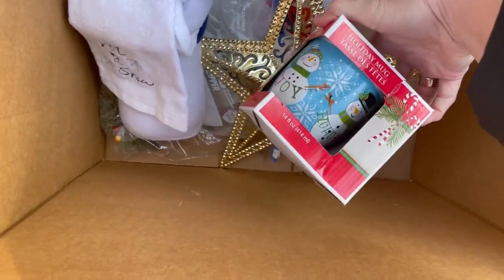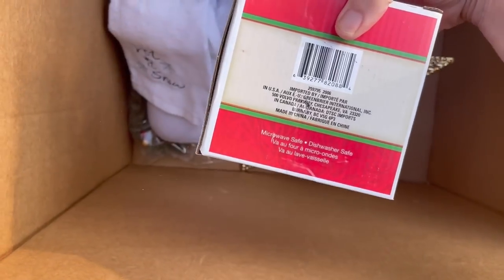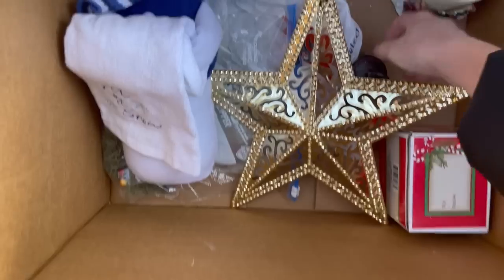We have a mug, a holiday mug. Mugs can be expensive to ship. This is Greenbrier, which is the dollar store. So I won't mess with that.